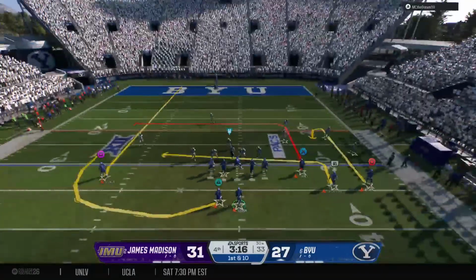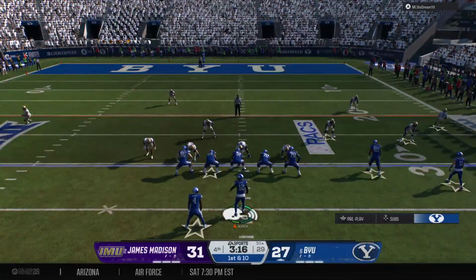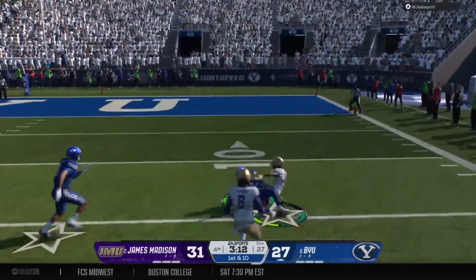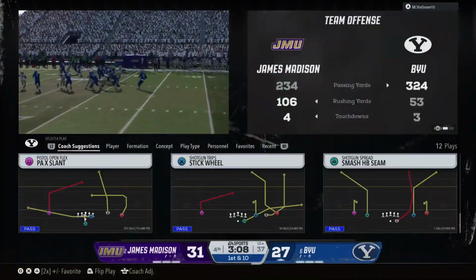This BYU offense is quickly moving down the field. They're going to run it. Finding space at the 20. That's a nice play. It'll set them up first down now at the 12.